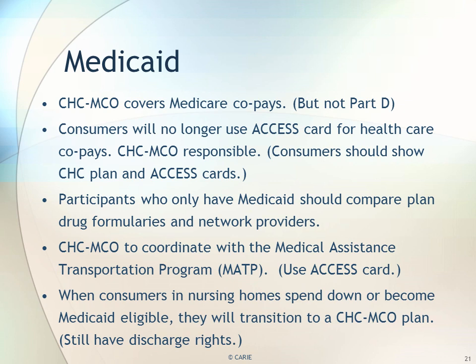Participants who only have Medicaid should be comparing plan drug formularies and network providers. They will be subjected to these provider networks of their CHC plans and will be needing to use providers and drugs on the formularies of these CHC plans. The CHC plan that a consumer enrolls in will coordinate with MATP, but that will be something that is coordinated by the CHC MCO and not paid for. A consumer will still need their access card for this, in addition to things like SNAP benefits.